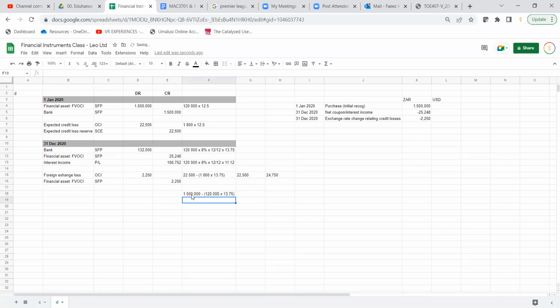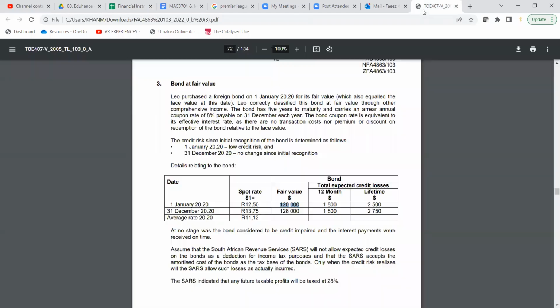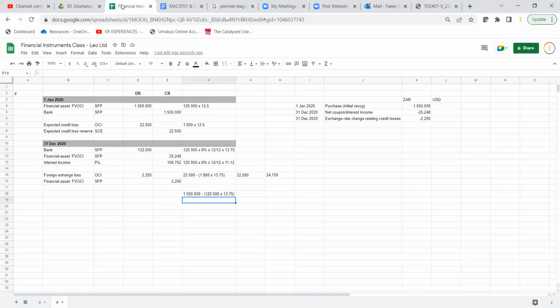So we can see the asset was initially recognized at 1250. Now the asset is going to be recognized at 1375. So the exchange rate is going to increase the asset. Because the exchange rate is going to increase the asset, an asset increases on the debit side. So we're going to debit the financial asset. So what's the amount going to be?